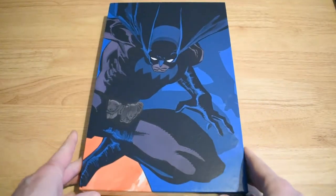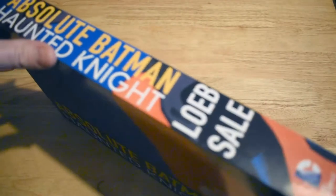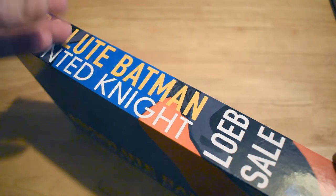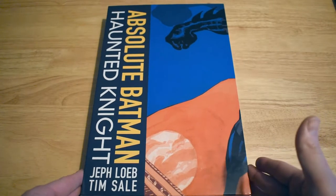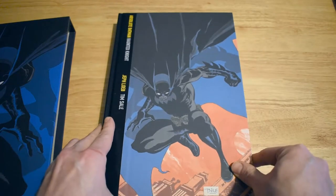Which brings me on to the next haul, Absolute Haunted Knight. Now this is three shorter stories by Tim Sale and Jeph Loeb again, and this was very much the run-up and the preamble to The Long Halloween and Dark Victory, which were big sprawling stories taking part over 12 issues or so. 13 actually, I think. But this is just a few special issues that were gathered together and then republished in The Haunted Knight. Fabulous storytelling by Tim Sale.